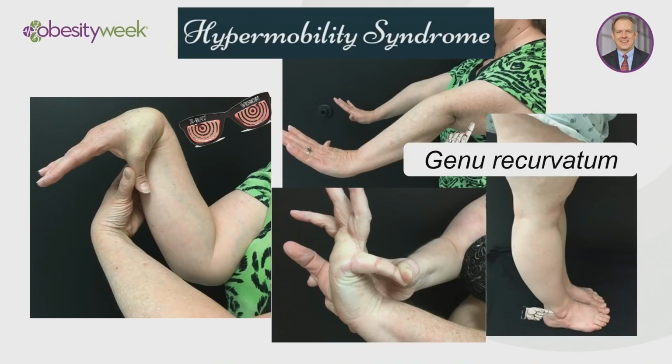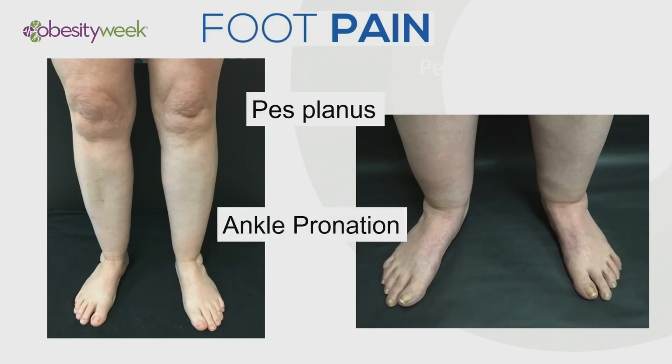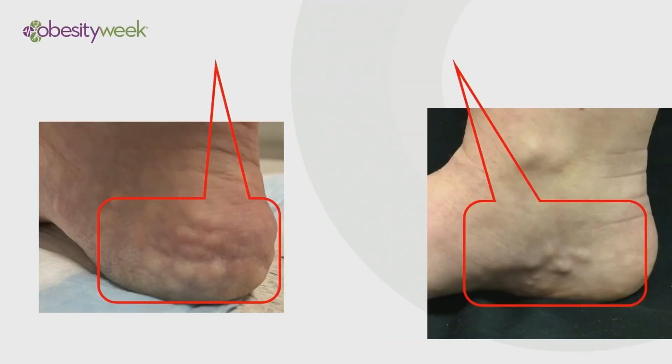Note the lateral malleolar fat pad sign there, and sparing of the feet. Foot pain is extremely common in patients with lipedema. Why would a lipedema patient have foot pain even in the absence of obesity? Neither of these subjects is obese and they have significant foot pain. What do you note there? You note the flat feet. They have pes planus. And if you look at them from behind, a posterior approach, you'll notice they usually have ankle pronation as well. Why do they have pes planus and ankle pronation with subsequent foot pain? Because of the joint laxity, because it's a connective tissue disease.